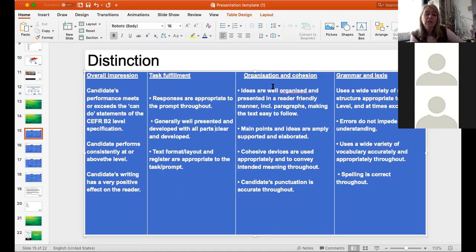And now the organization and cohesion of the composition. So what does it mean? You see how important it is. The ideas are well organized and presented in a reader-friendly manner. The paragraphing makes the text easy to follow. The main points or ideas are amply supported and elaborated. We've got a lot of cohesive devices like transition words, linkers. They are used appropriately and convey intended meaning throughout. And the punctuation is also accurate. So this is organization and cohesion.